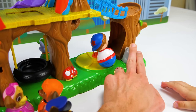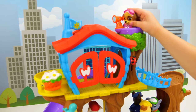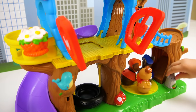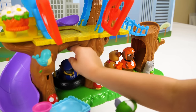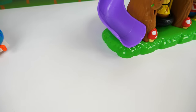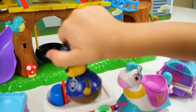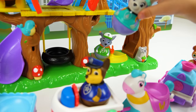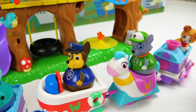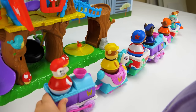Whoa. Let me go up here. Shh. A pirate. A pirate? That's right, Sky. Whee. Great job, guys. Again, again. Okay, last one. Wow. Get on it. Yay! Woohoo! That was nice. Let's go. Woo!